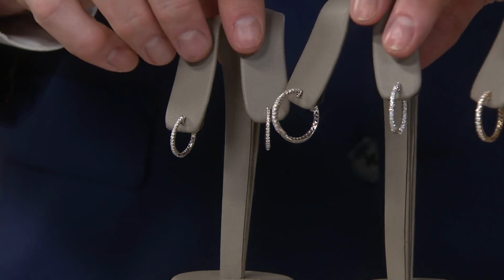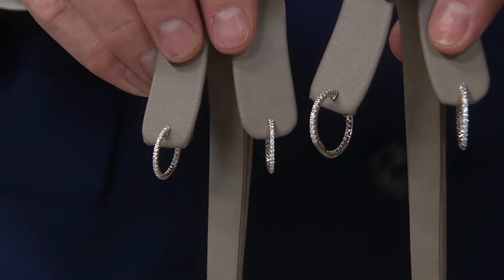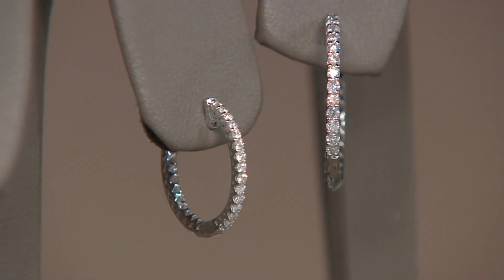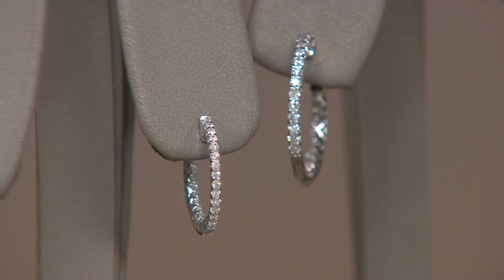Yes. So it's the alloy for strength and durability, right? A little more palladium from the platinum family, and that white just pops off the look of those diamonds. So if you're a white gold lover, good that we had the choice. And when it comes to the size, it's not only the size of the earring, it's the size of the actual diamonds as well.